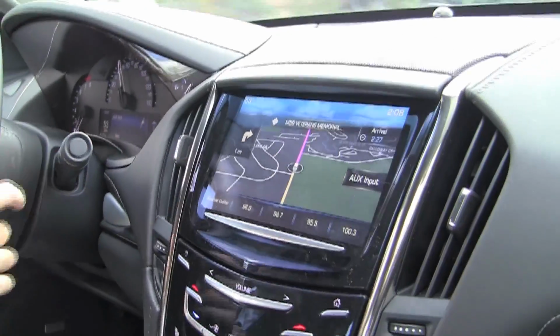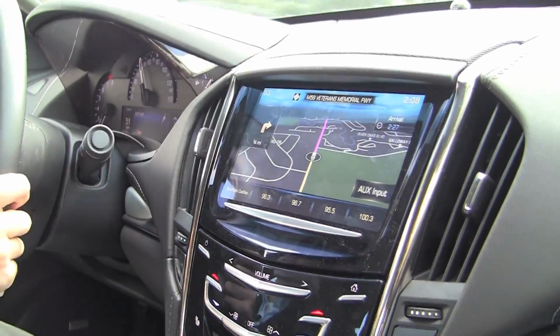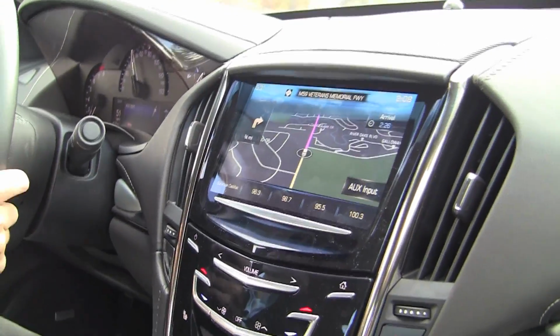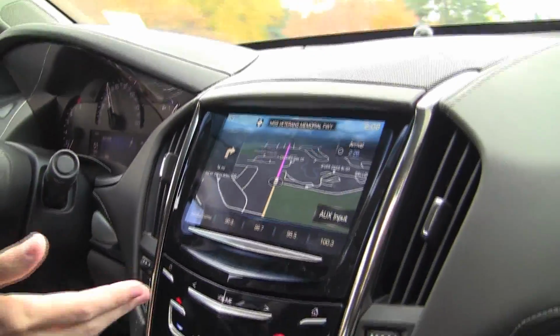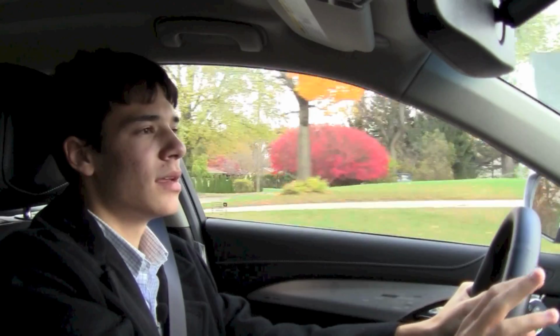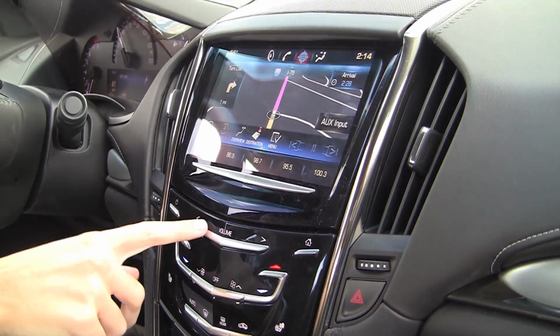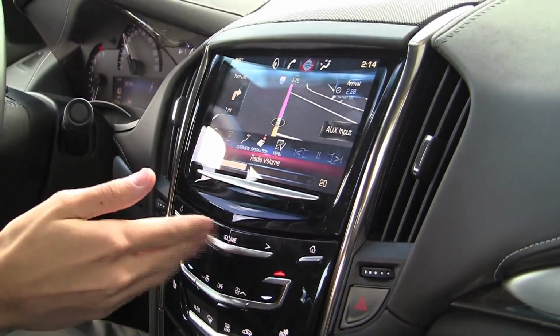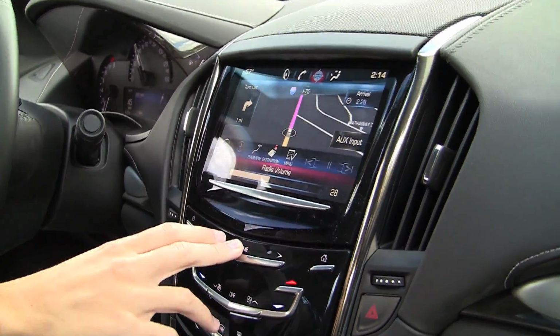It just is a really easy system to use, and like I said, they haven't had a whole lot of previous experience, but they've really just done an outstanding job with it and making it a simple UI to use. And right here we have all of our radio presets and everything like that. And one of the very nice options available on the ATS is the premium sound system, which really just sounds great. You just use these very nice touch sensitive buttons up here to control your volume.